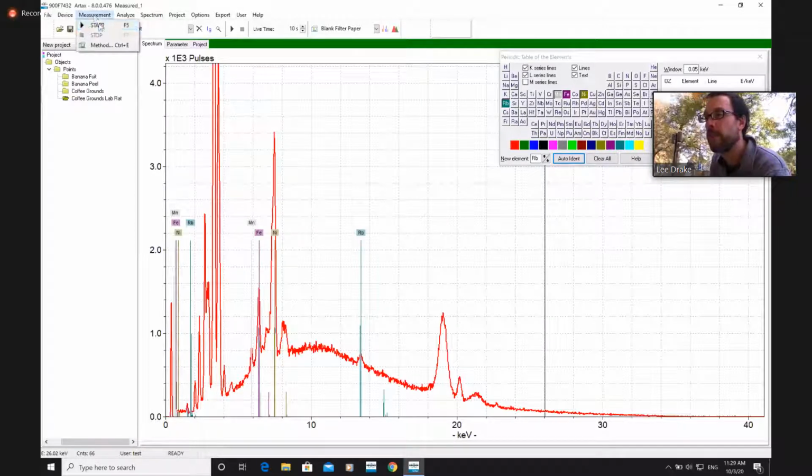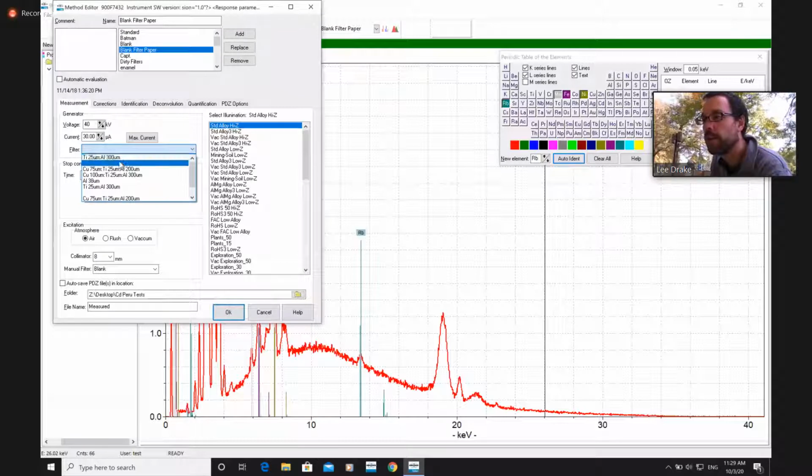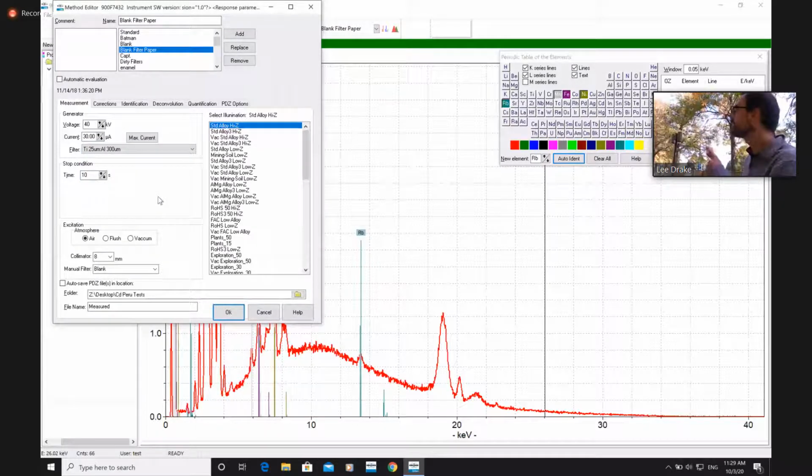What I'm going to do now is go to measurement, method, and we're going to use a filter. Now what this is going to do is the tracer is going to spin a little wheel, and it's going to insert a filter that is made of 25 microns titanium and 300 microns aluminum. The reason we do this is the titanium is going to attenuate the XRF beam and block a certain range of energies from going in. The problem with using titanium is I'm going to add a titanium peak to my spectrum, which no one wants. So I use the aluminum behind the titanium to scrub it, and that way I erase the signature of my filter. So I'm going to click OK.